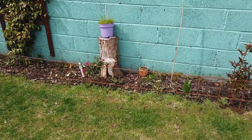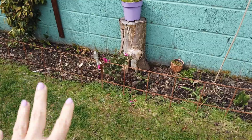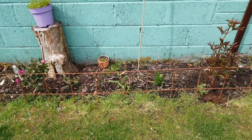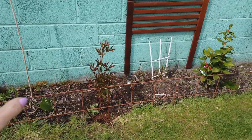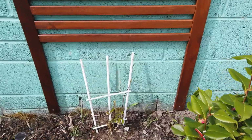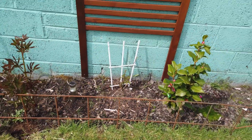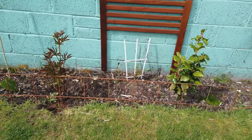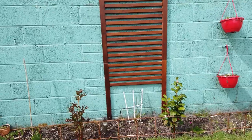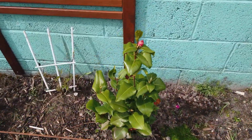So let's go there. This one is the rose, which I bought this year, like 2 weeks ago, and I just put it into the ground. Peony, it's starting to grow. Here is the clematis, and it was eaten and bitten by the dog, so it was left with nothing. It's supposed to climb over there. I put it in last year. This is the new one.